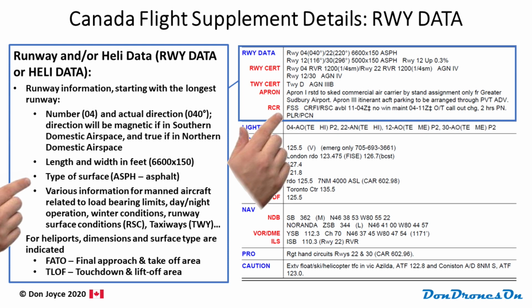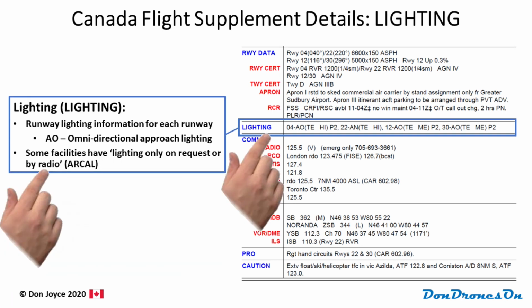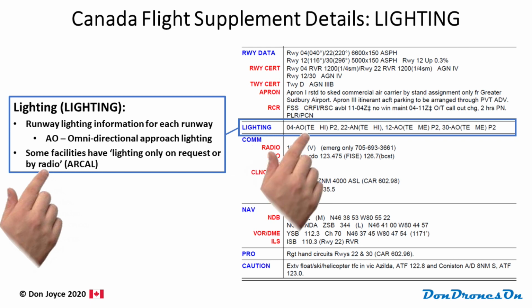The rest of the information in this section outlines the type of surface, such as asphalt, the information about load-bearing limits, all coded in there, day and night operation, winter conditions, and this sort of thing. If this facility also has a heliport, then the dimensions and surface type are indicated in this area as well. The next subsection is called lighting, which of course focuses in on the lighting systems, colors, and how they're controlled for each of the runways and approach systems, and also beacons and other sorts of lighting that would be of course pertinent for manned aircraft.